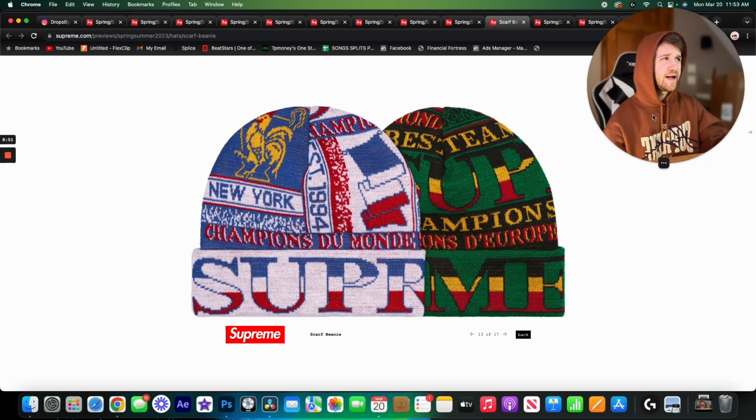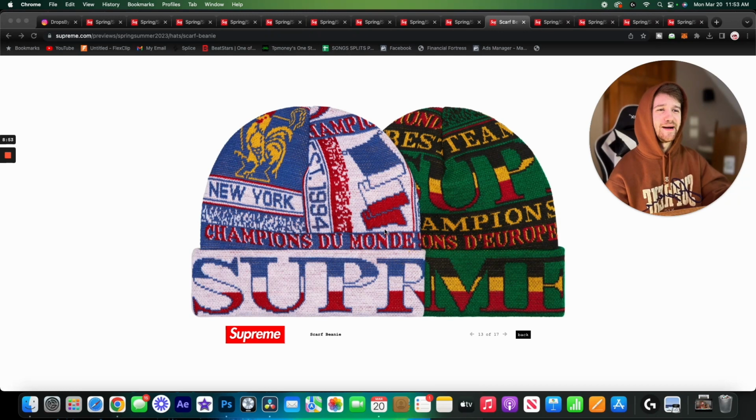I'm not a big beanie guy, but if I bought the sweater, I would probably buy the hat just to match too. But honestly, I think by itself, the hat is still a cool piece as a standalone piece. So yeah, they did a really good job with that design.